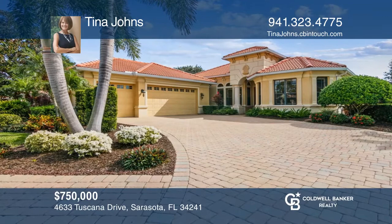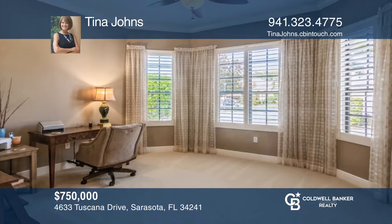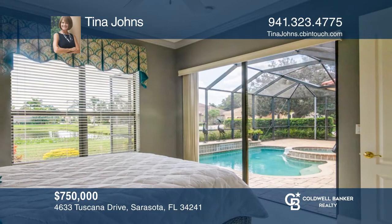This beautiful home in the Tuscana neighborhood of Sarasota went pending within days of going on the market. Features of the home include a chef's kitchen, master with sitting room, and lovely family room that all overlook the heated saltwater pool and spa. Crown molding and closet organizers are found throughout the home. The 3-car garage has plenty of room for cars and toys. Mature landscaping and pond view create a personal paradise. Your new home is just a call away. Contact Tina Johns for more details.